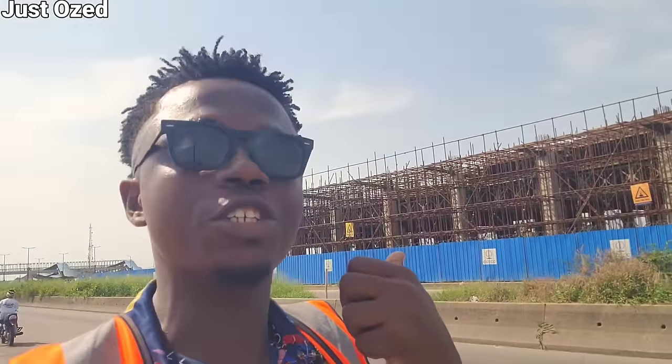Hi there, this is Alakija train station. And we're heading towards Alakija flyover. So let's see what's going on in this section of the project.